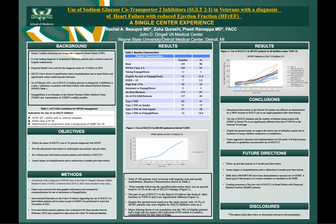The results of this project revealed that the use of SGLT2 inhibitors was at 8% prior to intervention, and at 3 months post, it had increased to 11%. Over half of our patient population were non-diabetics, and as expected in the veteran population, most were male. 87% of patients were on beta blockers and 70% were on ACE inhibitors, ARBs, or Entresto as their baseline medical therapy.